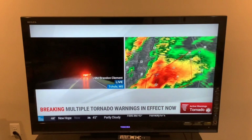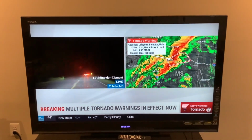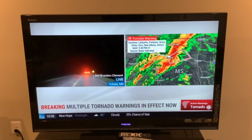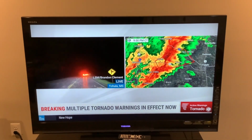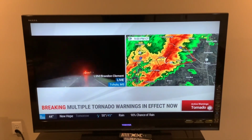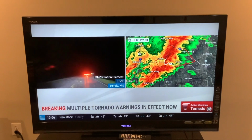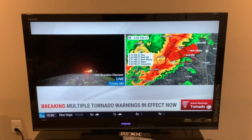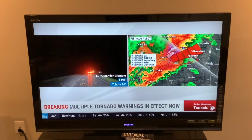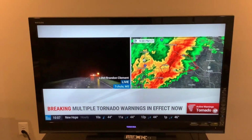Let's also take a look at another tornado warning in the northern part of the state. This is Lafayette and Pontotoc and Union counties, and so this is getting towards Tupelo. And we've been watching a little area. You can kind of pick it out right in there. You see that little bit of a C shape right there. That's where the rotation is, and that is moving towards the northeast. So coming towards Bald Hill, as well as New Albany and Baker and Clarksville. Possible tornado coming your way, so heads up on that.